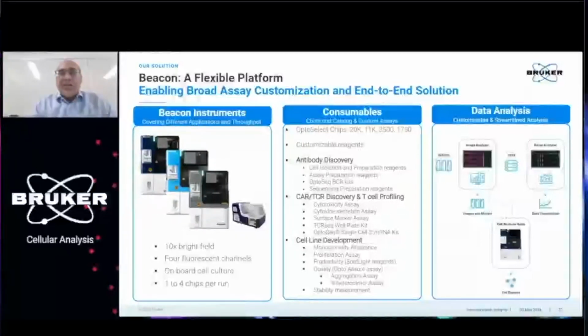So taken together, Beacon is a very flexible platform with varying throughputs all the way from 1 chip per run per instrument to 4 chips per run per instrument. It provides complete freedom to you for assay customization, as well as an off-the-shelf broad menu of assays for antibody discovery, T-cell profiling, and cell line development. And all of this comes with streamlined data analysis modules on our Beacon platform.